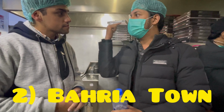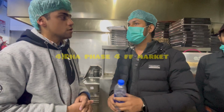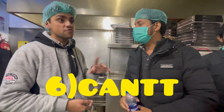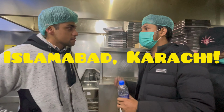The first outlet is here right now, and the second outlet is Berrytown. Third outlet is MM Alam Road. Fourth outlet is DHA Phase 4 Double F Market. Fifth, Lake City, and sixth, Lake in Kent. I've seen whatever locations you told, these are some of the most popular attraction places for a lot of people. But we are planning to expand to other cities like Islamabad, Karachi, and more. Awesome.